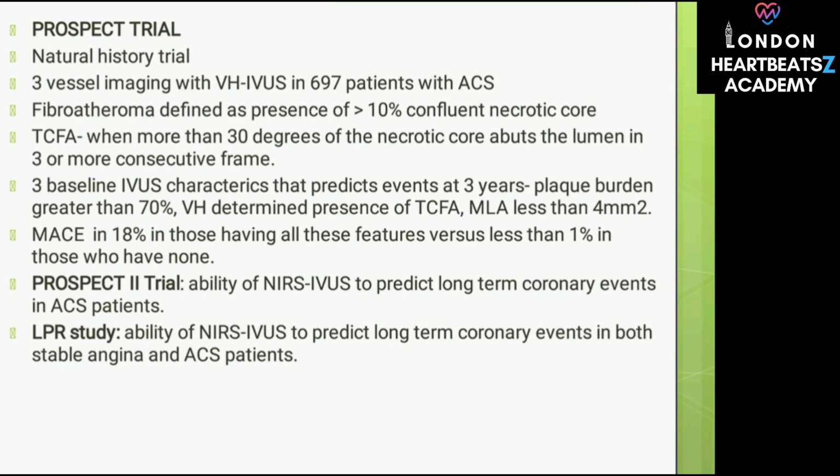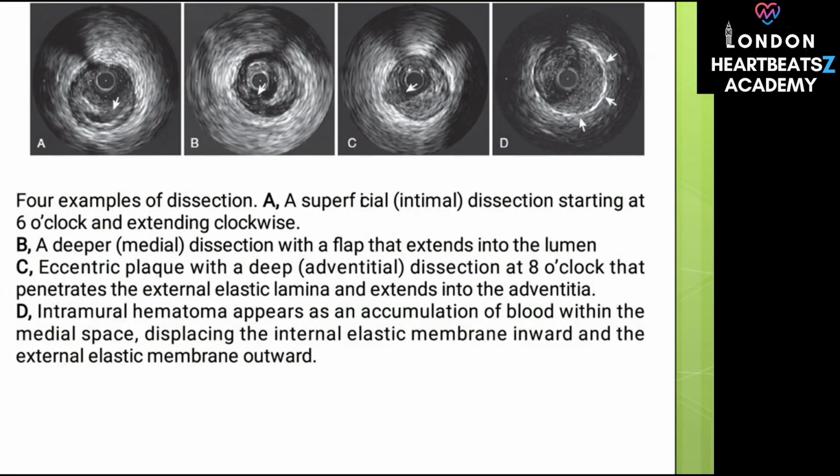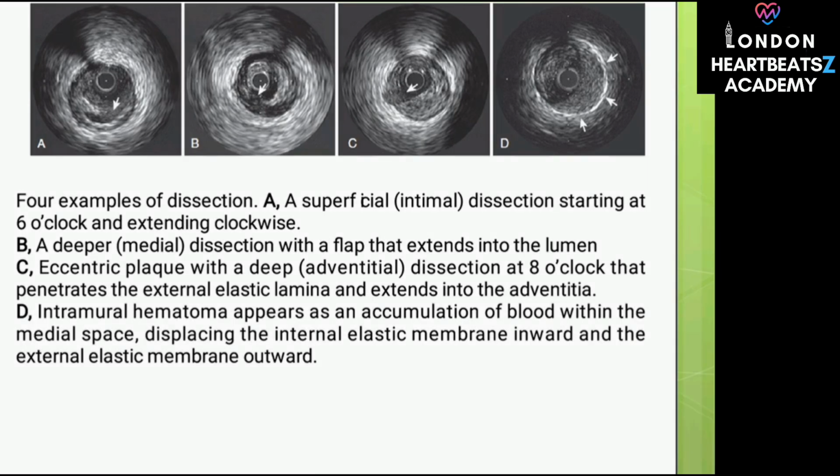The review also includes some visual examples of how IVUS can help in identifying different types of dissection, those tears in the artery wall that we mentioned earlier as a potential complication. Yes, IVUS is a very valuable tool for visualizing and characterizing dissections. The review illustrates four main types. First, there's superficial dissection, which involves a tear that is limited to the innermost layer of the artery, the intima.